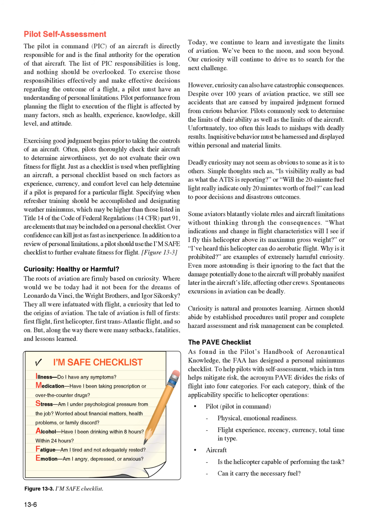What indications and change in flight characteristics will I see if I fly this helicopter above its maximum gross weight? Or, I've heard this helicopter can do aerobatic flight. Why is it prohibited? These are examples of extremely harmful curiosity. Even more astounding is their ignoring the fact that the damage potentially done to the aircraft will probably manifest later in the aircraft's life, affecting other crews.